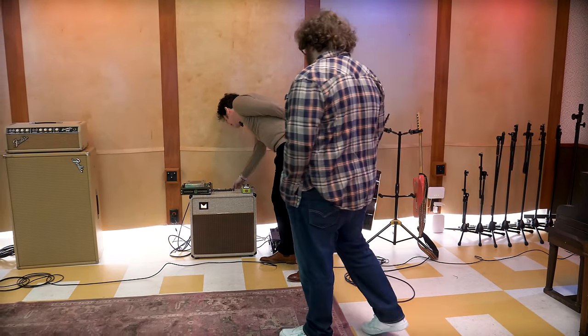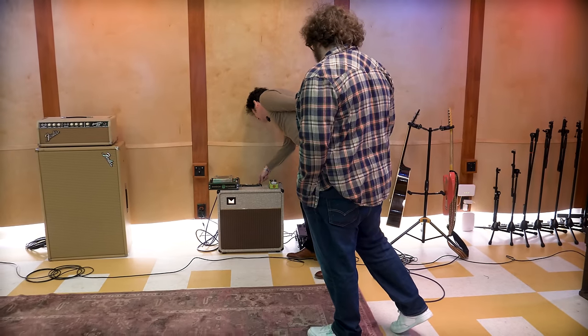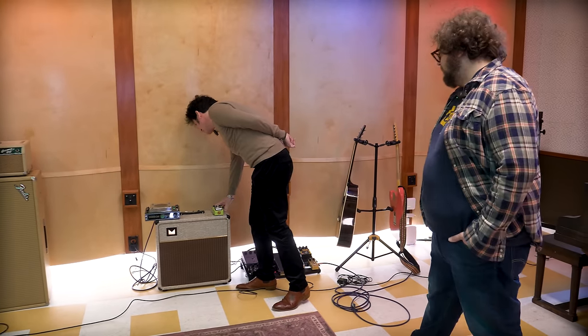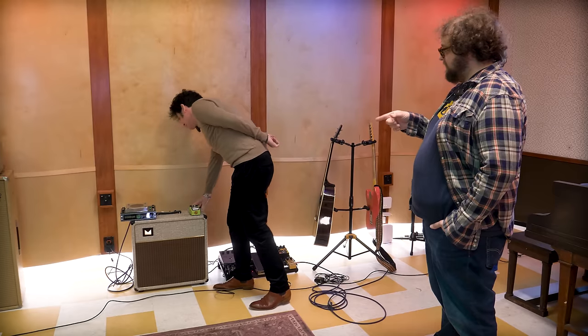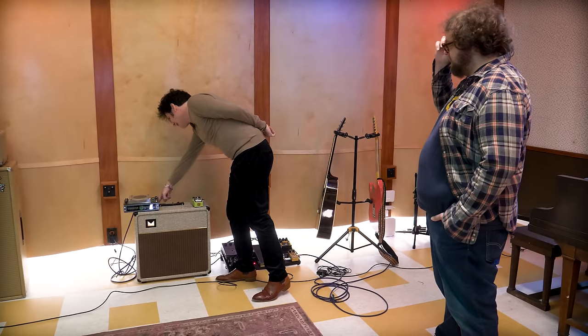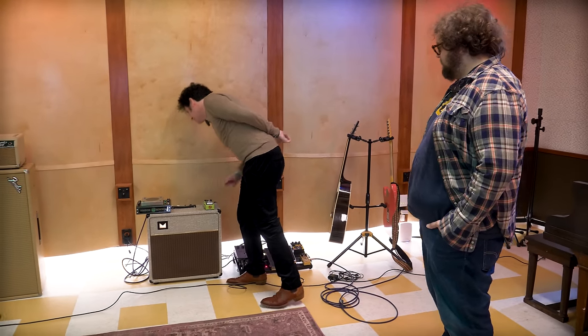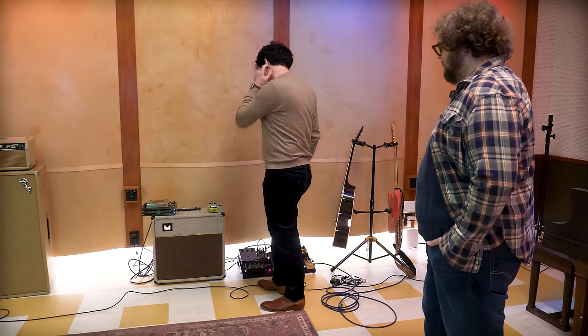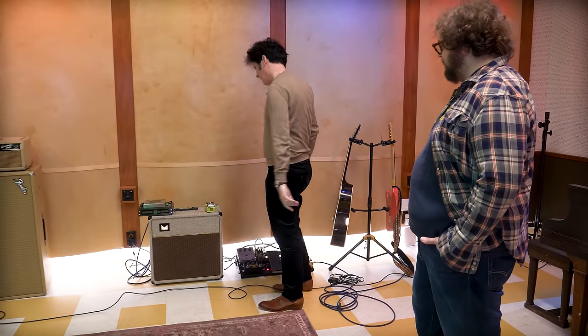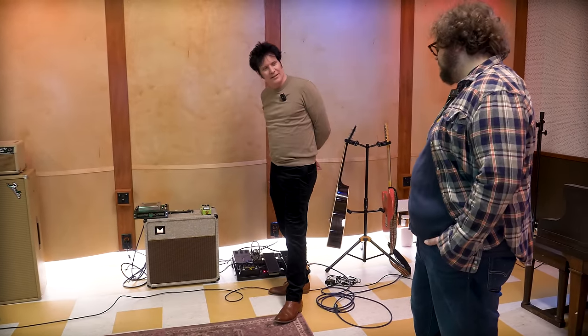It's probably about three quarters up. And what is it, a 30 watt or 15? Oh, 15, yeah. So it's like an AC-15. But it's got the EF-86, you know, the Hank Marvin circuit, and it's got the regular 12AX7 circuit. You can blend them, and they don't have EQ, they have switches that determine the tone. It's really unique.